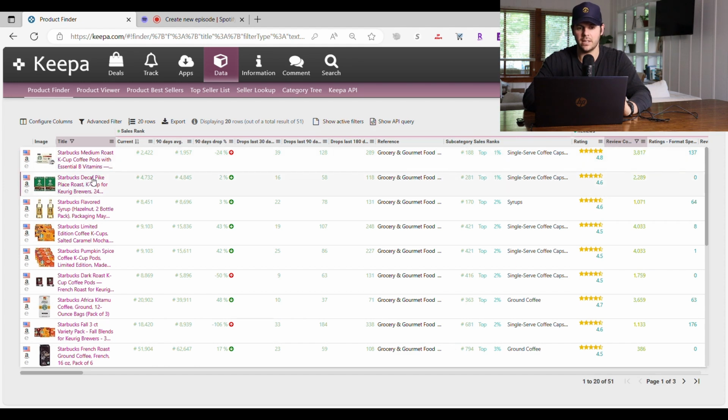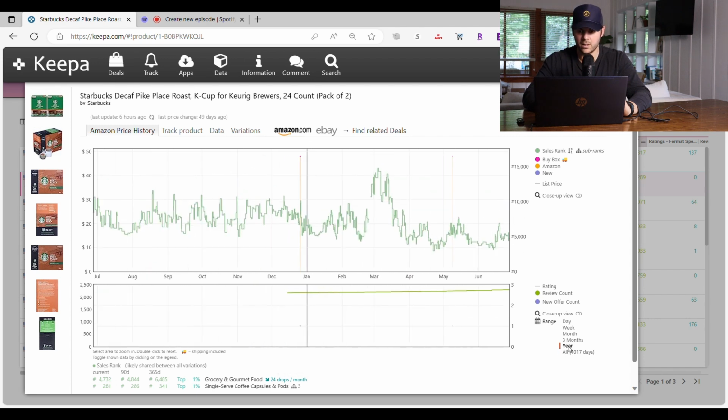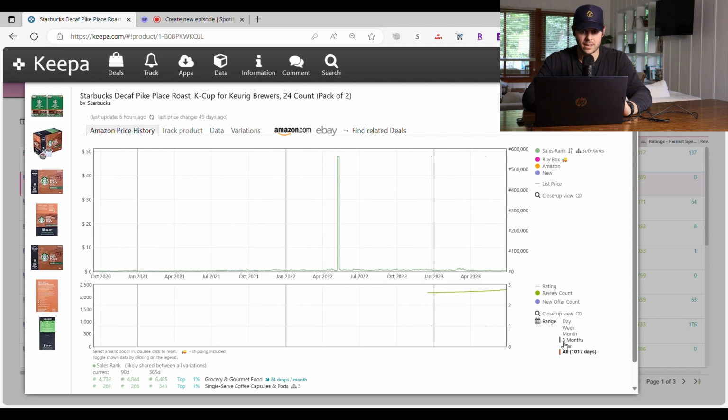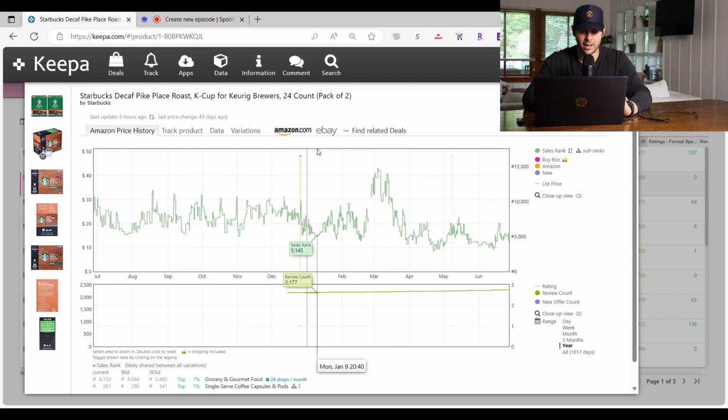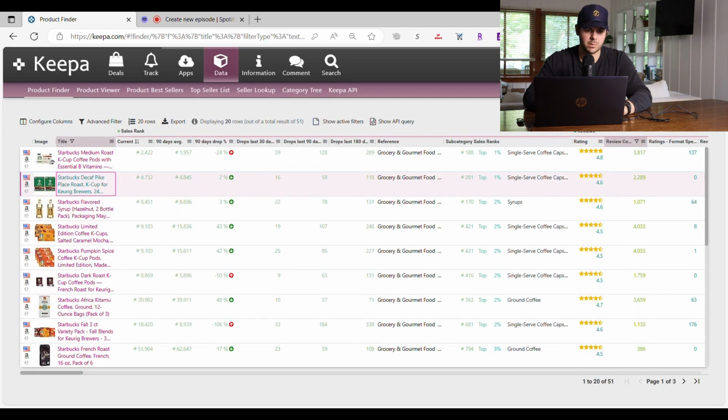Very second thing I see here, right? Starbucks decaf Pike Place roast K-cup for brewers, 24 count pack of 2. Looks like Amazon had it for a sliver here at $47.98. Zooming out to the year, not a whole lot before that. Seems like one of those products that Amazon was only there for that small sliver. Okay, so this is part of a variation. That's why there's so much movement there. But we'll go out of that to something more, I don't know, normal.